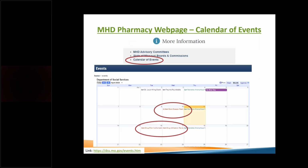At the bottom of almost every single web page, you will see an option to click Calendar of Events. And what that will do, it will pull up a calendar for the entire Department of Social Services. So I've got here on the screen the example for April of 2024. And you can see on April 10th, we held our rare disease meeting. The 16th was our drug prior authorization meeting, and the 17th was our drug utilization review board.